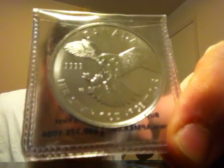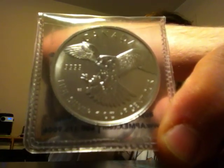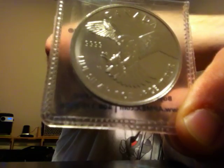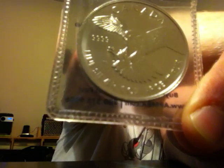Okay, this one is a peregrine falcon. Also quite beautiful. Oops. Didn't want to miss one. So it's a bird of prey from the Bird of Prey series. I think this is the first in the series.